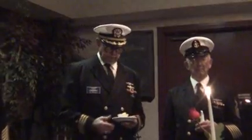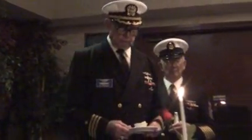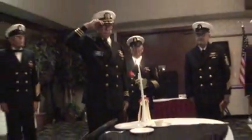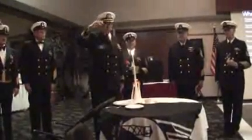Honor guard, present the bread plate and lemon. The slice of lemon on the plate reminds us of the bitter fate of those who were lost when their boats never returned from patrol. Ready? Two.